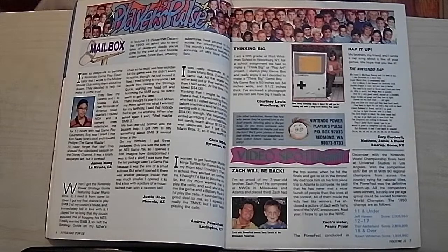My neighbor got TMNT for Game Boy and I was jealous. Yeah, the one for Game Boy is okay. It's a very early Game Boy game. They came out with two other ones. It's like a side-scrolling one. It's pretty fun. I like the third one a lot, the Radical Rescue. It's like an exploration platform kind of Metroid game.